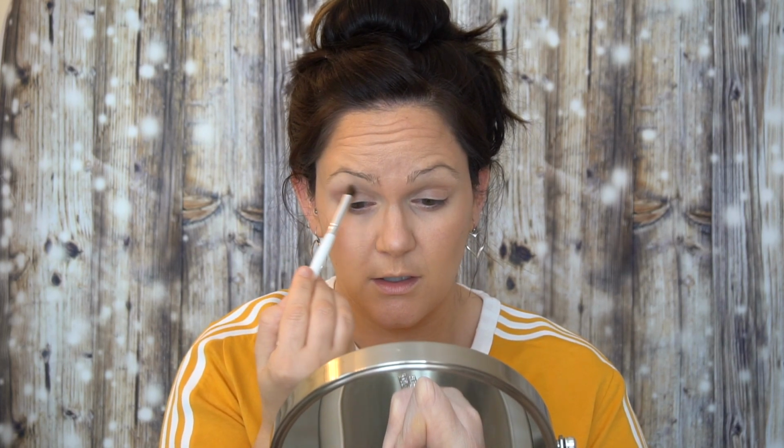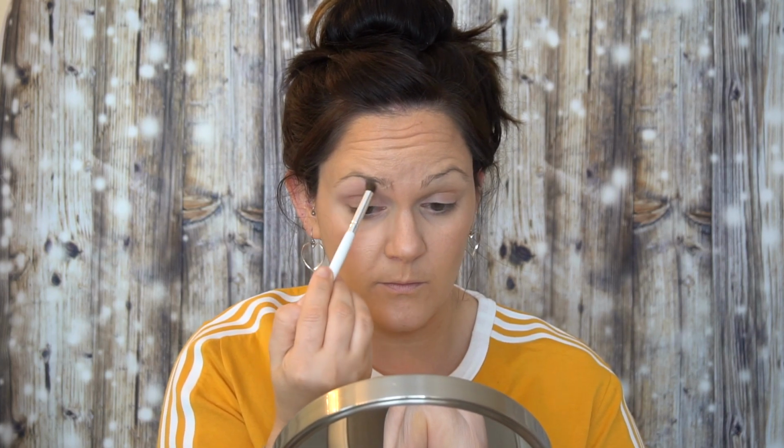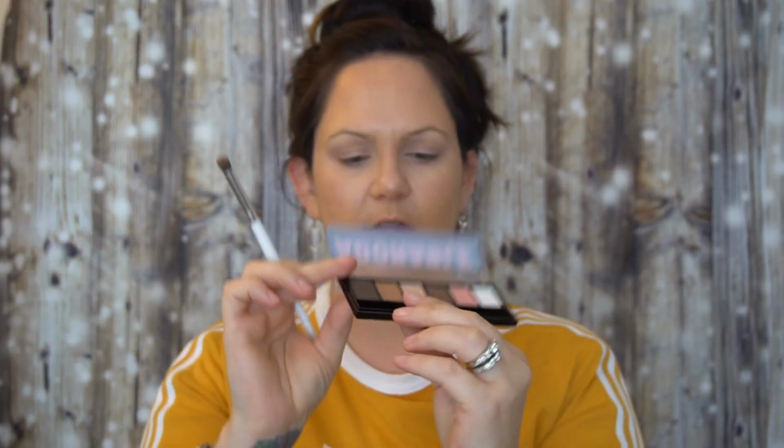Okay, let's see what I'm gonna do. I'm gonna go in with this pinkish colored shade, and that's gonna be my all over. I'm just gonna blend that out. Then I'm actually gonna take that same color, since I already have it on that brush, and go under my eye and sweep that across. I'm gonna brush that off so I'm not being too crazy with it. And then I'm gonna go into this brown one. I'm gonna use that.